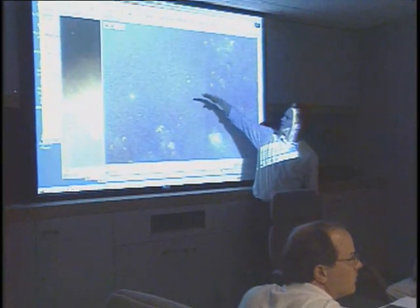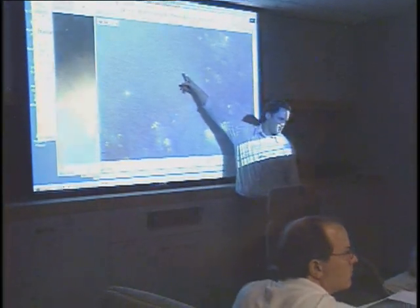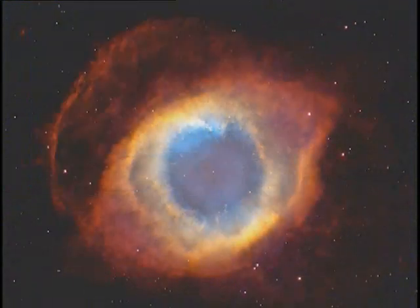The team was so fascinated with the Helix and its many intricate shapes that they pulled together data from many observations made by a variety of telescopes to get a clearer picture. The Helix Nebula was interesting to us because it wasn't what we expected.